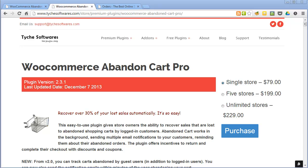Hi, this is Joe recording for WP Mayor, and today I'm having a look at the WooCommerce Abandoned Cart Pro plugin for WordPress. This plugin has been developed by Tyche Softwares, who have developed a range of plugins for WooCommerce, some of which we've featured already on WP Mayor.